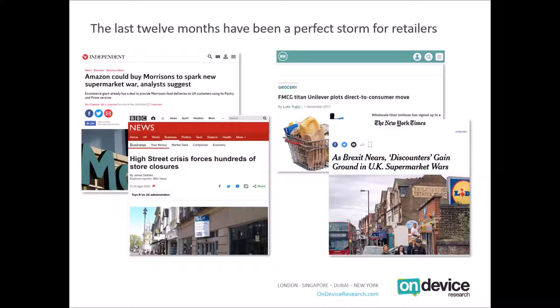This, of course, happens against the backdrop of continual challenges on the high street. Barely a day goes by when we don't hear of the closure of a well-known high street brand, or at the very least, a major high street brand announcing a number of store closures. Of course, this in turn has very much been driven by the propensity of consumers to shop online. There's obviously no surprises there.